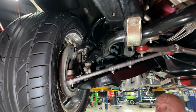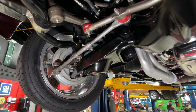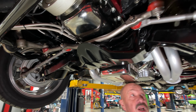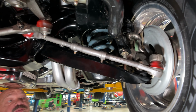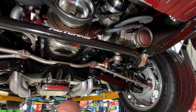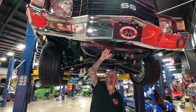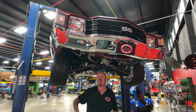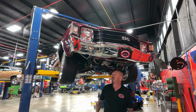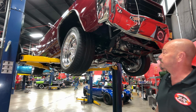Now, we do have disc brakes up front. On those drum brakes out back, the guys will pull those all apart, make sure they're in good working order. Looks like we do have aftermarket springs and shocks up front and a gigantic sway bar. That also looks aftermarket. The front frame horns are nice and straight. The core support's in beautiful shape. The chrome on the front bumper looks like it's new. I mean, she is just absolutely gorgeous on the bottom side here.